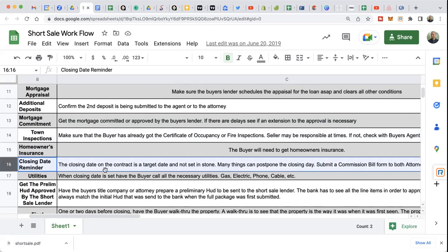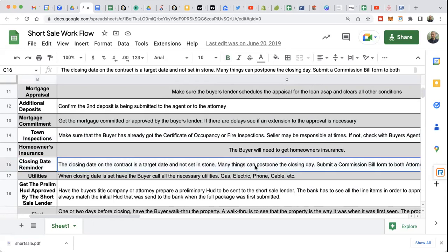Closing date reminder. The closing date is a target date, and is not set in stone. Many things can postpone the closing. Submit a commission bill. Really, a closing date reminder is keeping everybody on the same page, because in real estate, you guys know there are so many different parties that can hold up the closing. Most of the time, attorneys and title companies, you want to make sure that you keep everybody on the ball.